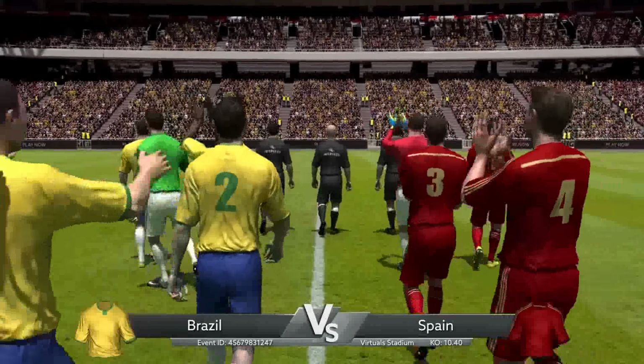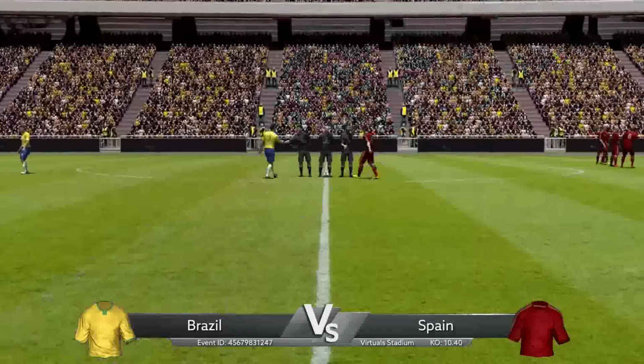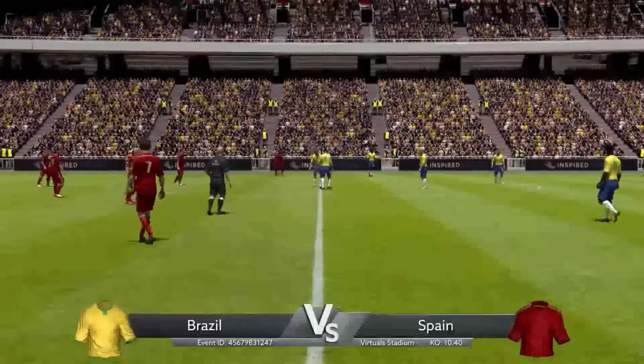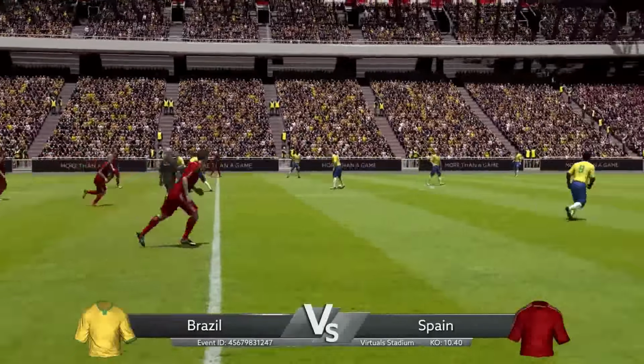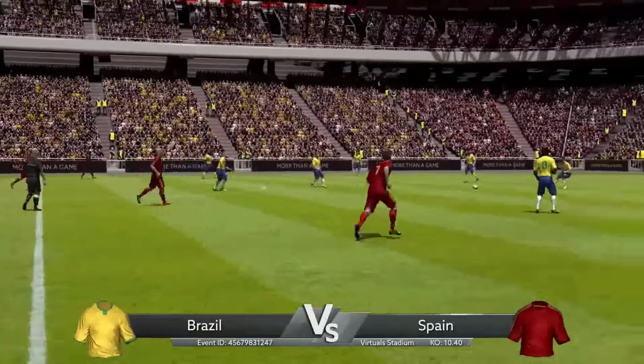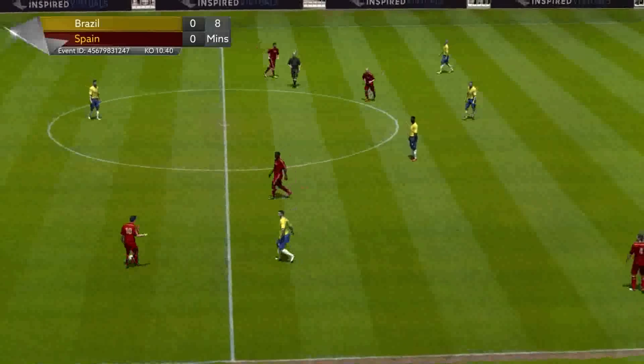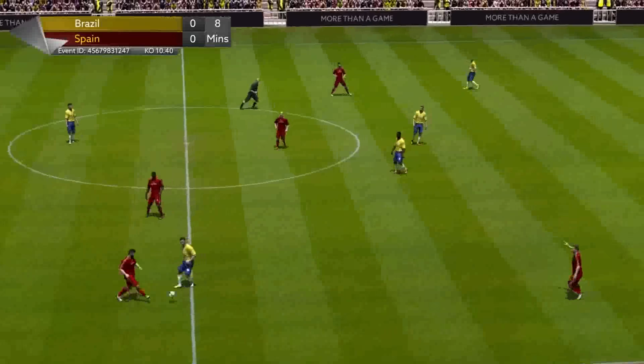Brazil, the five times world champions, against the 2010 World Cup winners, Spain. Spain, so disappointing, knocked out at the group stage, of course, in Brazil at the World Cup. Fascinating to see what might develop here between these two footballing juggernauts.